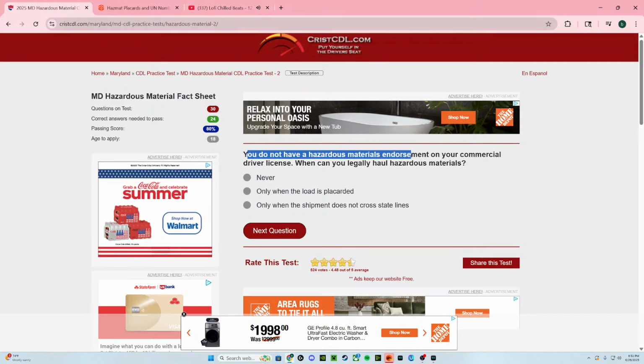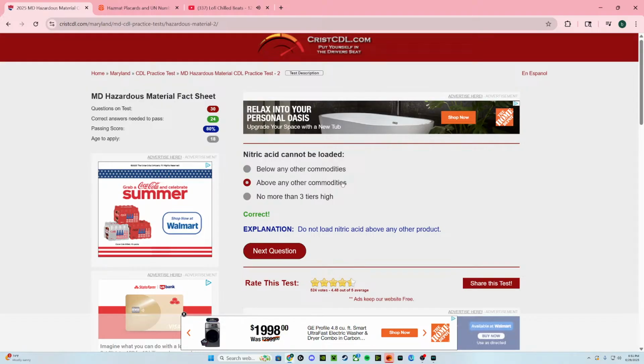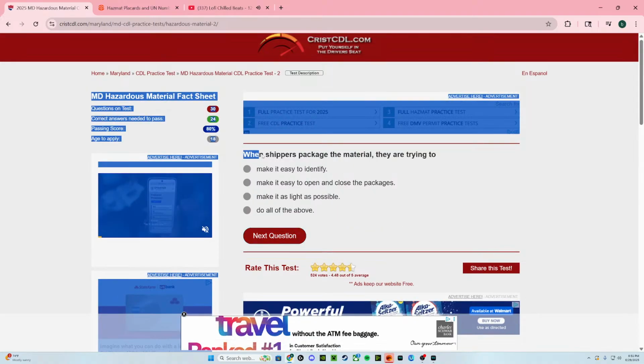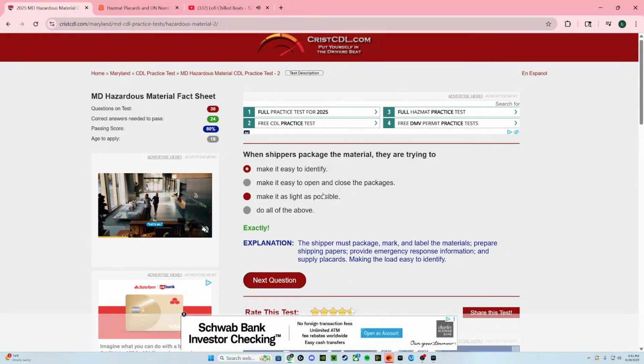If you do not have a hazardous materials endorsement on your commercial vehicle license, you can never drive hazardous materials. Nitric acid cannot be loaded above any other product because if it does eat through any of the metal or anything that's on the container it's in, it will seep onto whatever is underneath of it. When the shippers package the material, they are trying to make it easy to identify. These don't make any sense and these are stupid. That's the first one.